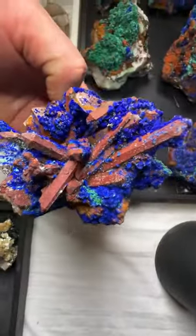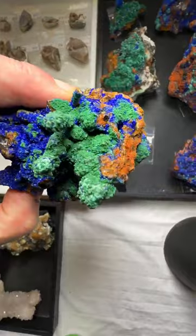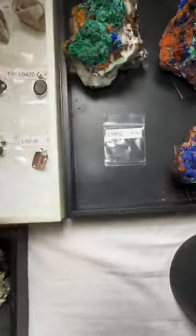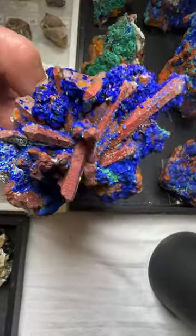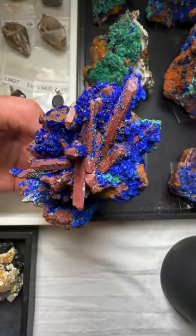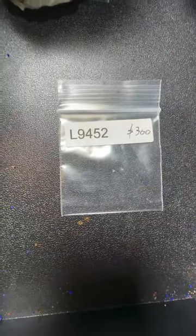This one, look. It's got blue crystals on that side and green crystals on that side. That one's marked 300. We'll take 260. Beautiful. That's a good rock. That should be cut into two specimens, but it's okay. Having both on the same.